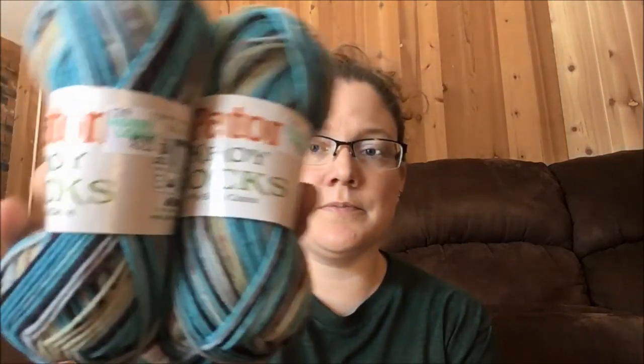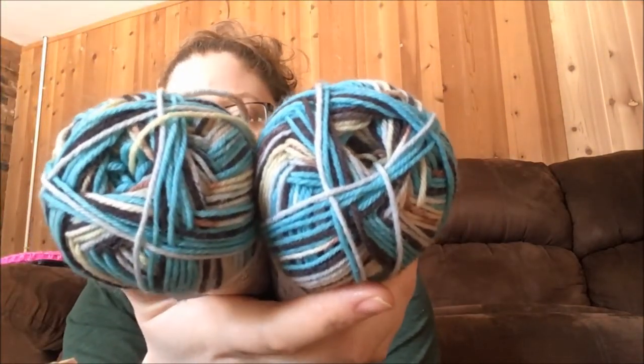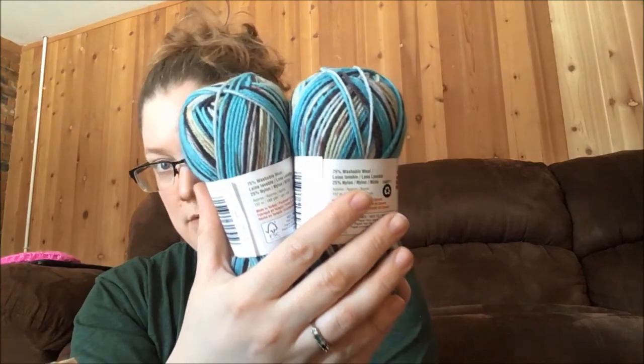I also got this one from Hobby Lobby. This is turquoise jacquard. I think I'm really going to like how these turn out. I also got, what color is this? Muslin to kind of do heels and toes with.